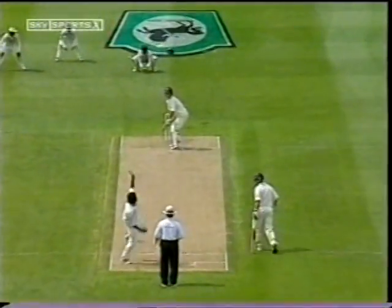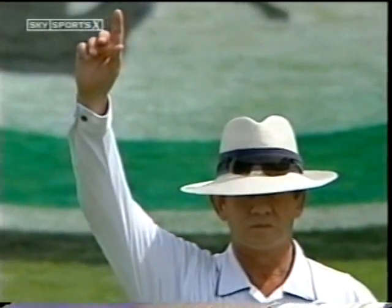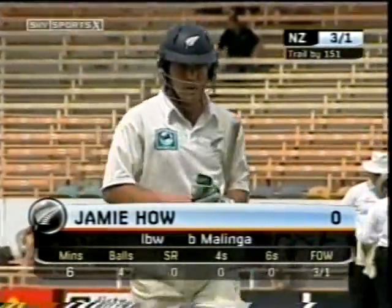Yeah, this is great bowling from Malinga, nice and straight. Just if anything, a little bit of a hint away, and it just hits Jamie Howe on the crease, and I don't think there was too much decision going on there for Brian Gerling. That was an easy decision. Jamie Howe goes for a duck, and it's 3 for 1.